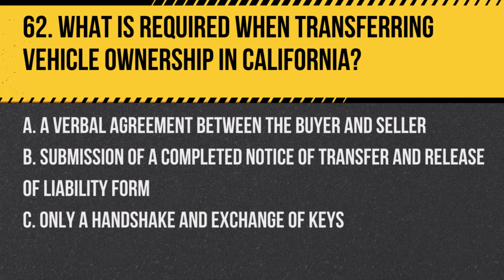Question 62. What is required when transferring vehicle ownership in California? A. A verbal agreement between the buyer and seller. B. Submission of a completed notice of transfer and release of liability form. C. Only a handshake and exchange of keys. Answer: B. Submission of a completed notice of transfer and release of liability form.